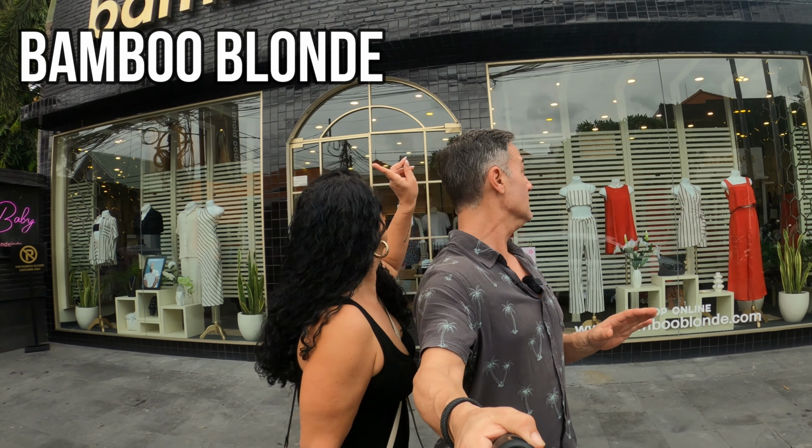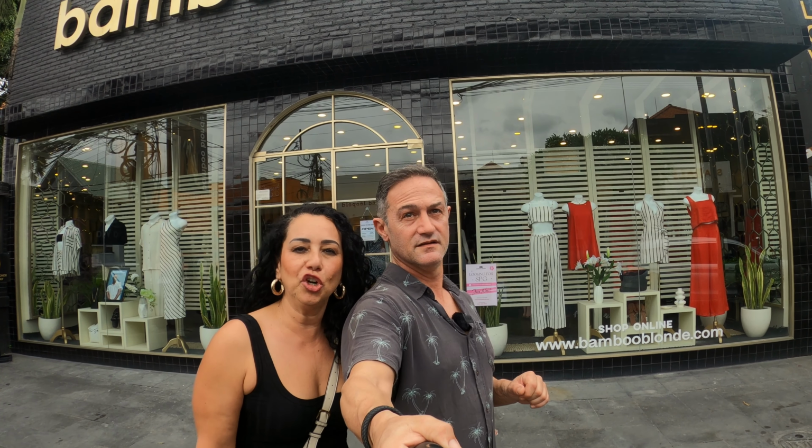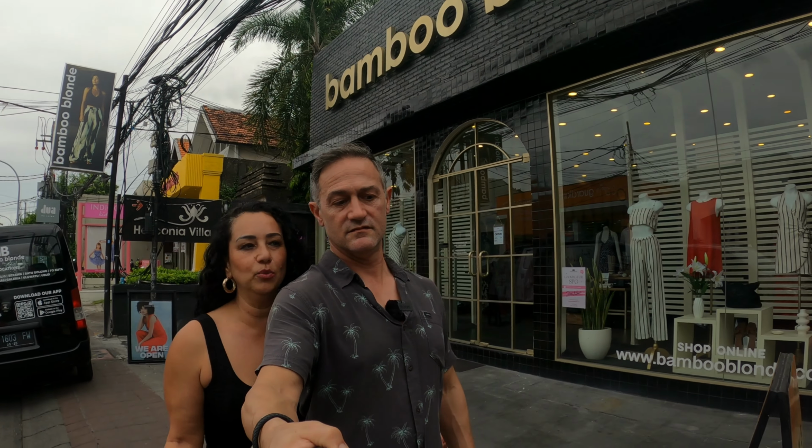Now this has everything you want. This is Bamboo Blonde. Okay. I bought a few things from here. It's sort of like a Dotti, but expensive. Not expensive, but $60 for a dress that maybe back home we'd get for $40.